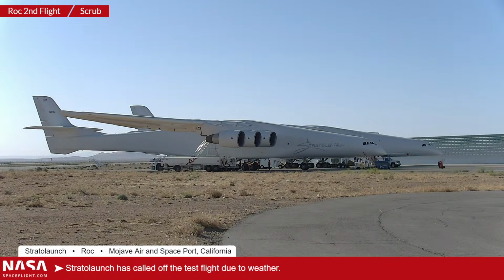For now, I do know that Jack is going to need to bring in the robot here as well, so we will be shutting down the live video feed from Mojave Air and Spaceport in California. The big plane you see on the screen, that's the Roc, the Stratolaunch system. The largest plane in the world by wingspan, is what I understand. We were hoping to see it fly. Did not work out today.